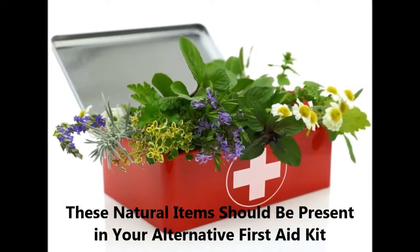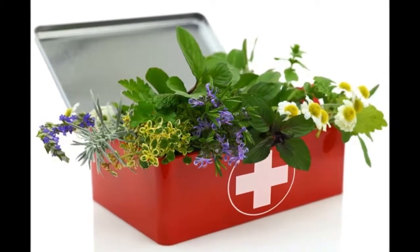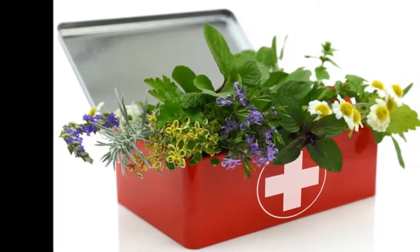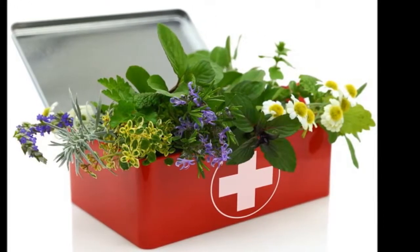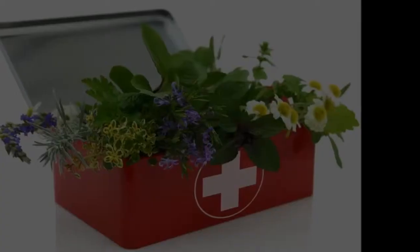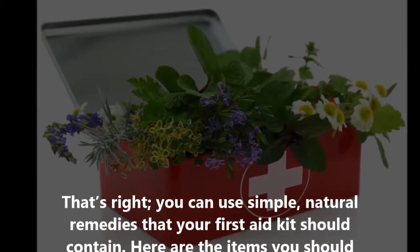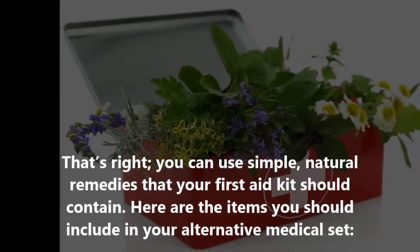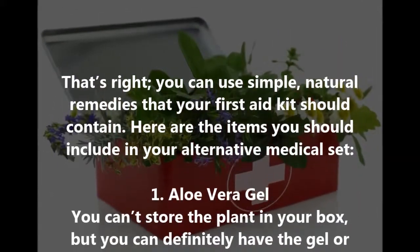These natural items should be present in your alternative first aid kit. Whether it is a minor headache, a sore throat, an upset stomach, or bug bites, you can handle them all effectively without turning to over-the-counter medications. That's right, you can use simple, natural remedies that your first aid kit should contain. Here are the items you should include in your alternative medical set.